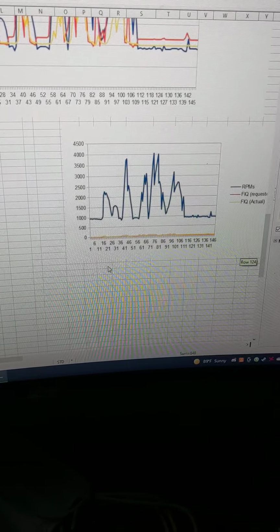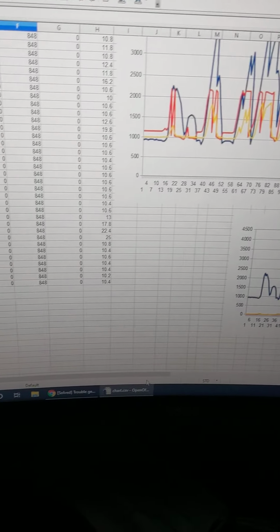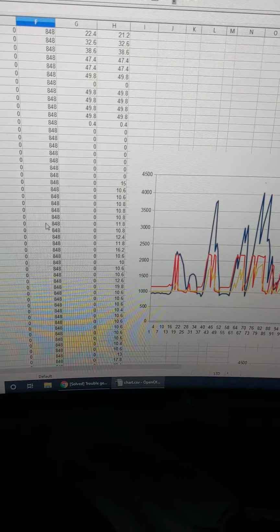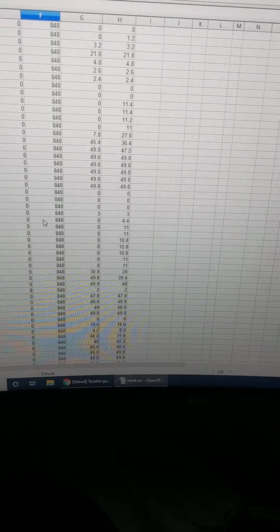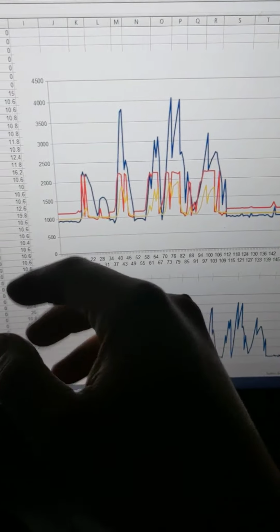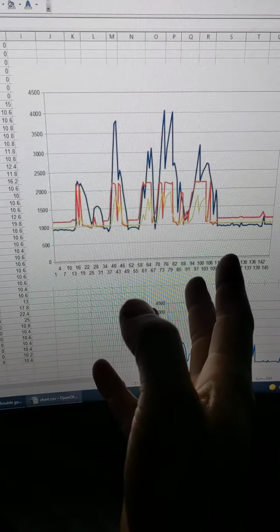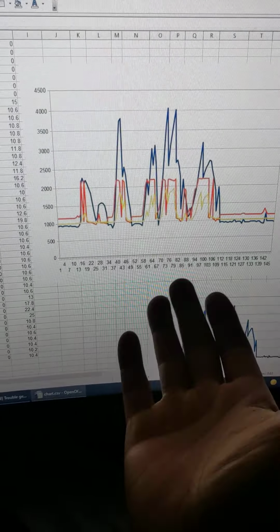This is the graph with the injection quantity, which I'm not really concerned about. And then I didn't even bother doing math because that'd be a straight line all the way through. So this is just my shot at this. I'm going to post this on YouTube, send a link to the TDI guys and see. I'm going to post as much information as I can.